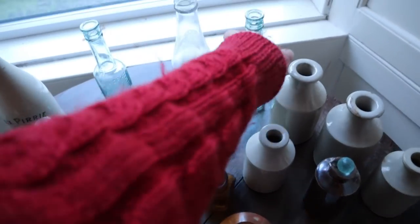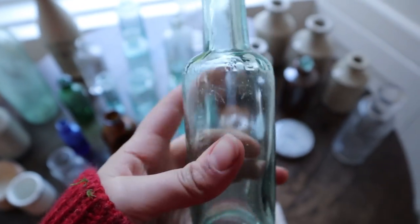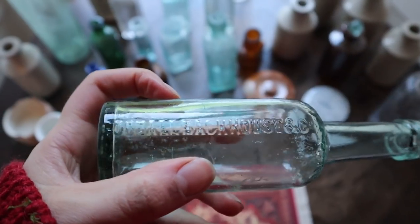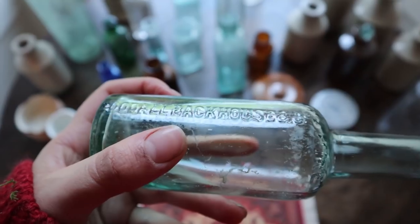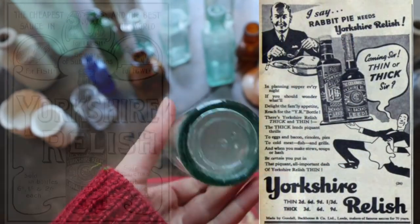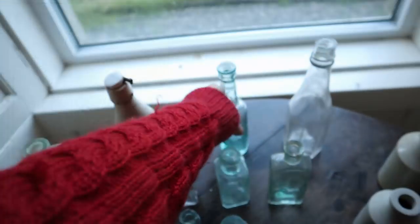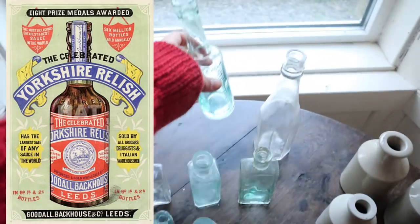Our next bottle, I think I'll do this sauce bottle, which is Yorkshire Relish. Now, back in the day, this was an extremely popular relish, by Goodall Backhouse and Co. But yeah, this was very popular, and I found a few. We got another one here. So someone was well into their Yorkshire relish. But it was very popular.